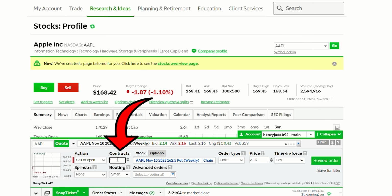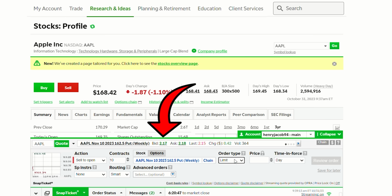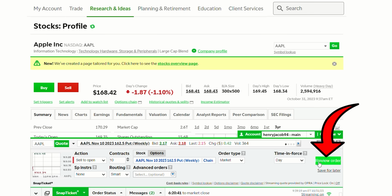So sell to open. I will go ahead and do 10 contracts here. So 10 contracts is about 162,500. So I'm going to go for a market order. Guys, remember, you can go for limit orders and put in a price, but when you're trading a liquid stock, as you can see, the bid is 216 and ask is 219 at the moment. It doesn't really matter, so I just go for a market order. That way I save time. So I'm going to go to review.